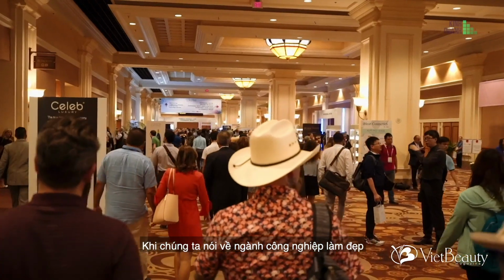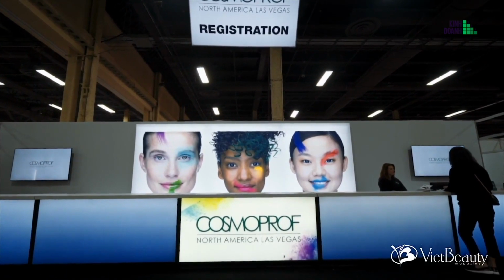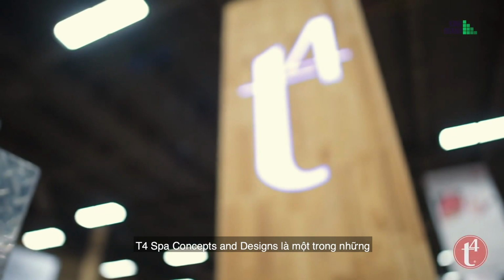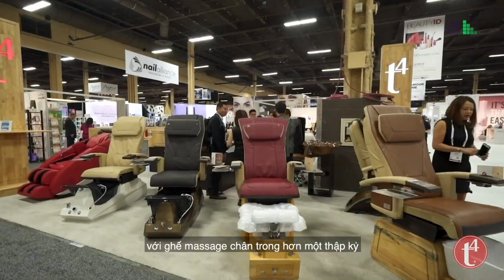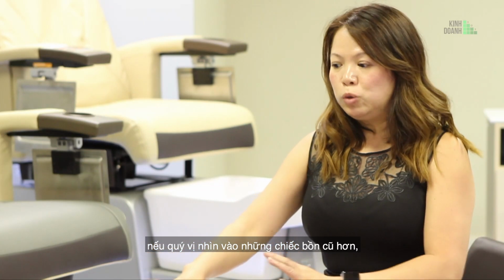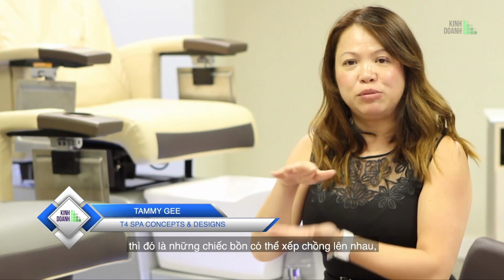When we talk about the billion-dollar beauty industry and the success nail salons have had in the past few decades, we often don't talk about the manufacturing side and the companies that supply the salons. T4 Spa Concepts and Designs is one of these companies that has been outfitting salons with pedicure massage chairs for over a decade. 15-20 years ago, if you look at the older tubs, those were stackable tubs.